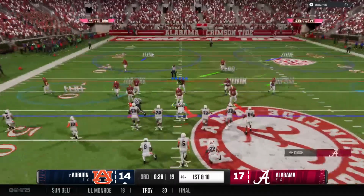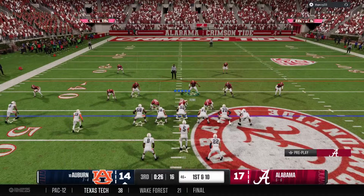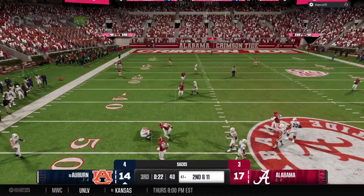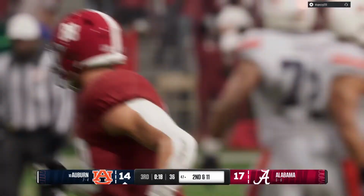Great coverage on that 4th down play. Nice job blanketing the receiver out wide. The defense, you could tell, knew they were going for it. They had a game plan. They get the big stop and turn it over. Always a welcome play for the defense as they get a sack at the 47.